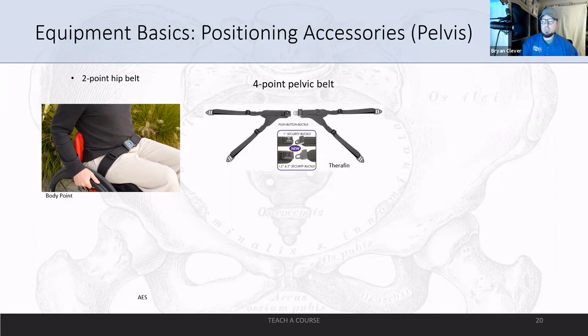4-point pelvic belts. So this is going to be for both your pelvic posterior tilt and any rotation that happens. So you're going to lay part of it across the hips, and then one is going to go kind of back, probably at the base of the canes, to help pull that pelvis straight.